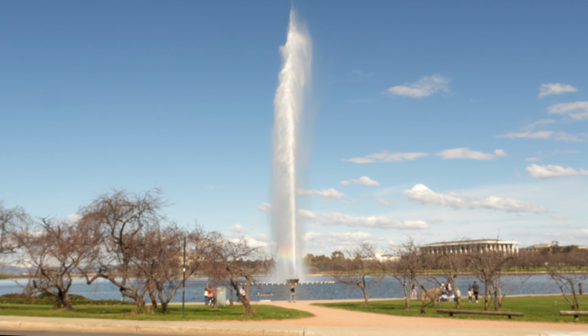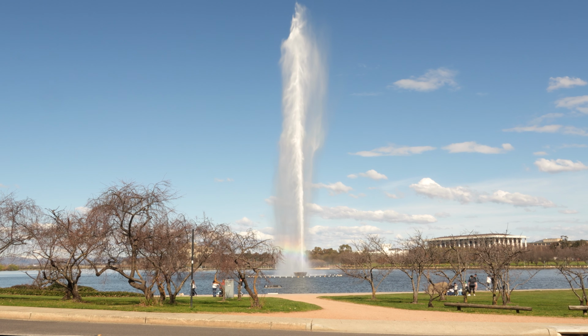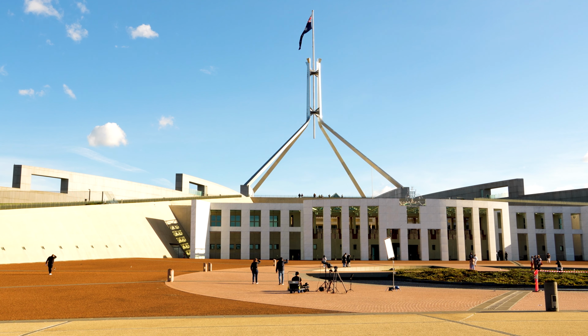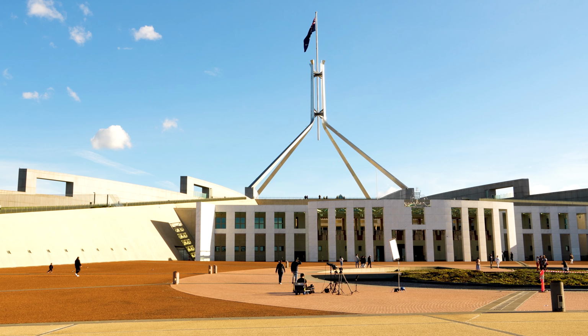Wow, this fountain shoots 120 meters into the air. We are at the Parliament House, where all the important decisions are made.